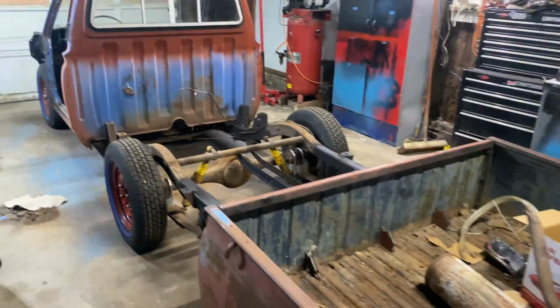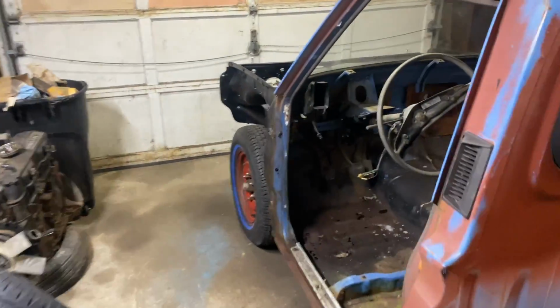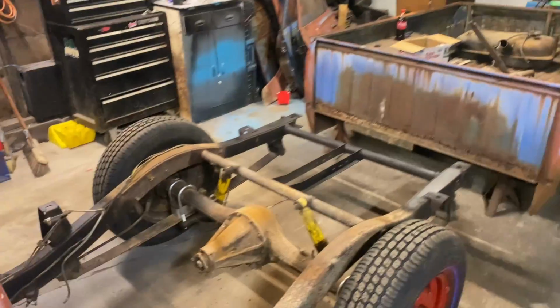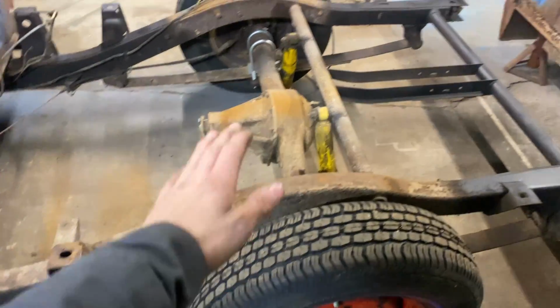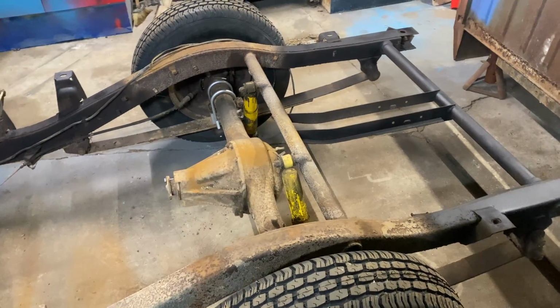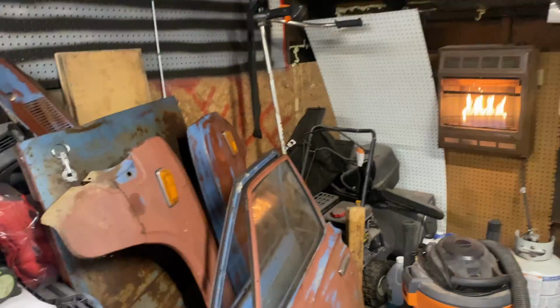Alrighty, so here's the Datsun, and as you guys can tell, we've stripped it down pretty good. We took the doors and the front clip, and the bed is all gone, including the fuel tank. And mainly I did this because I plan on C-notching the frame. Between the tires, I'm going to need about a 6-inch C-notch, and I'm putting it on air ride. And then got the fuel tank over here, the bed's there, and then the rest of the pile of parts, and you can see the reflection of the heater over there.